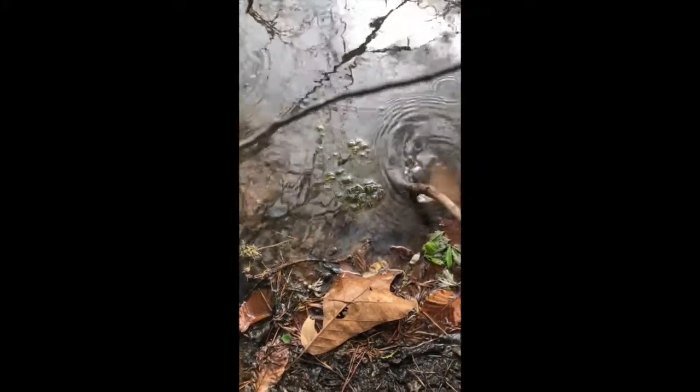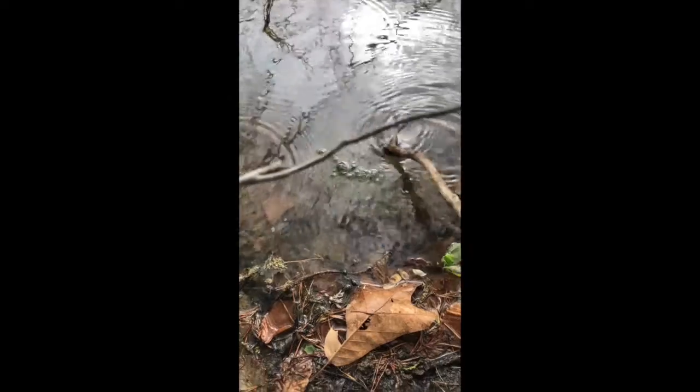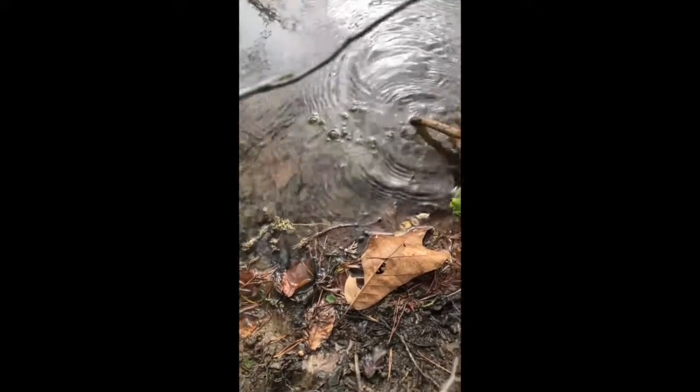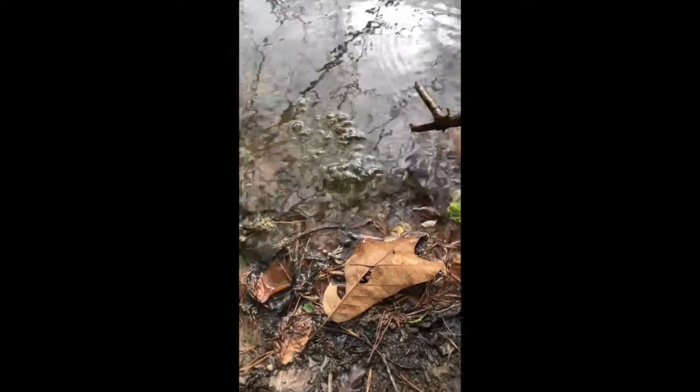But the really cool thing that I found was I was poking around with this stick at the edge of the water, and if you look really close, I found some eggs. Do you remember what kind these are? They're in a blob. That's right, they're frog eggs, and soon they will hatch and be little tadpoles.